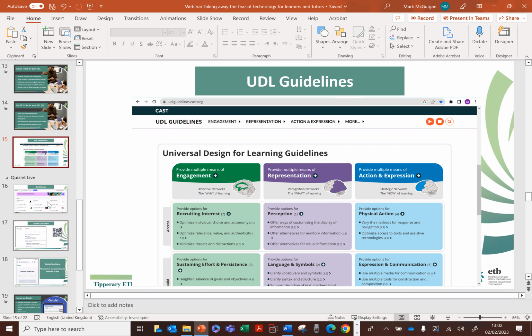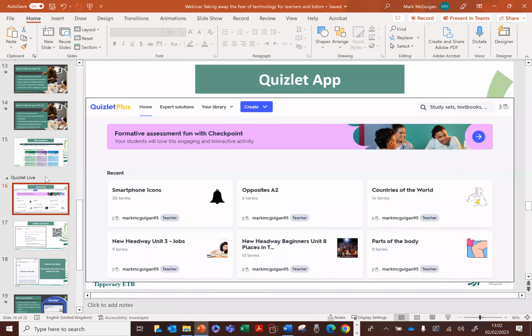So let's have a look here. This is another app that I like to use. I was saying earlier, it's called Quizlet. So do many of you use Quizlet already? Just have a quick look in the chats there. I agree about the UDL course. Thanks, Kathleen. That's great.